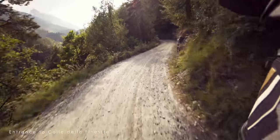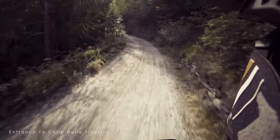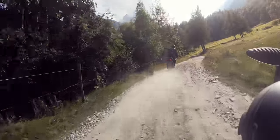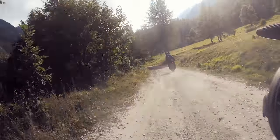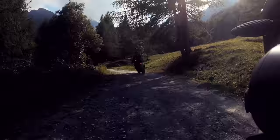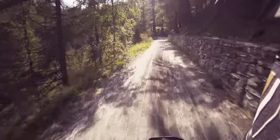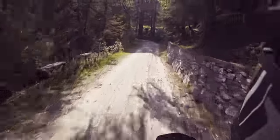Section we're waiting for. I mean, the on-road was pretty cool too. It's more of a single trail, but we came here for this. In the end, everything worked out quite well, because this is actually the better way to approach the Col de Finestra, coming from the north side, and then take the track down south.